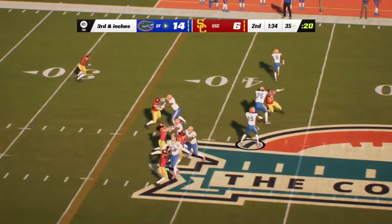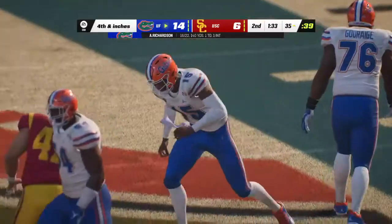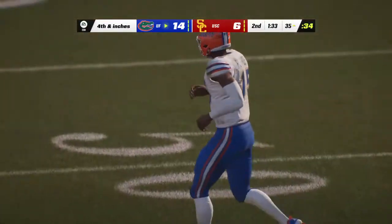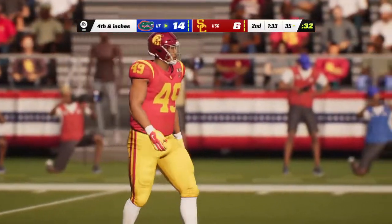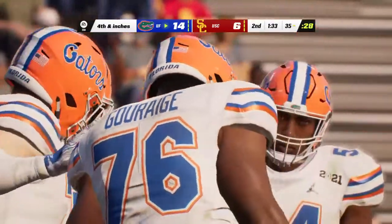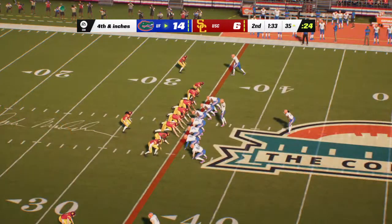Looking to throw, Richardson, and that will be incomplete. The Dolphins do the job defensively there, and now it brings up 4th. And based on my math, they've only converted 1 time thus far in this game, so you can see the frustration starting to come out a little bit. 3rd downs, they've been a problem for them all game. They've got to start becoming solutions.